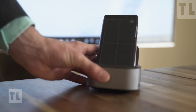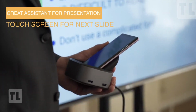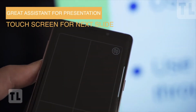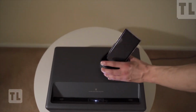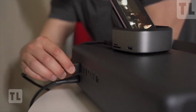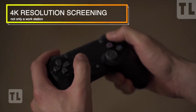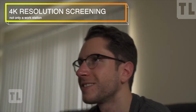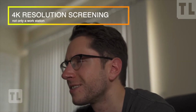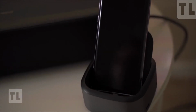NewDock especially helps when I'm giving a presentation to clients. Rather than using a whole computer, I can just use my cell phone, and my touchscreen makes it especially easy. And NewDock is more than a workstation. If I want to watch a movie, I can just plug it into any screen or projector. I can also use it to play all my favorite video games on by plugging them in as well. It's even capable of 4K resolution with any compatible screen or projector.